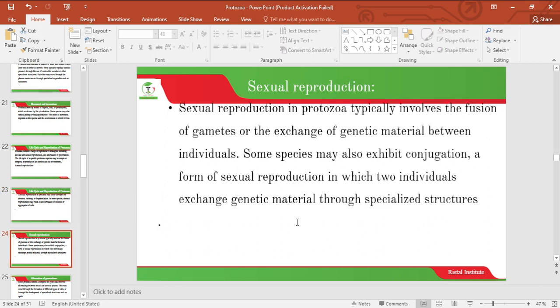Let's look at sexual reproduction in protozoa. Sexual reproduction in protozoa involves the fusion of the gametes or the exchange of genetic material between the male and the female protozoa. Some species also exhibit conjugation, which is a form of sexual reproduction in which two individuals exchange genetic material through specialized structures.